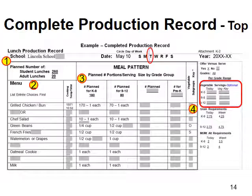If there is more than one entree, so in this example there are two entrees, a grilled chicken sandwich on a bun or a chef salad, and all the other menu items are included: the green beans, the French fries, watermelon or grapes, and oatmeal cookie and milk. It's important to include all menu items to show that you have met meal pattern requirements.